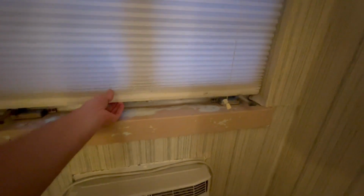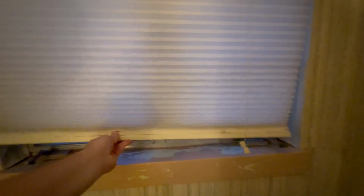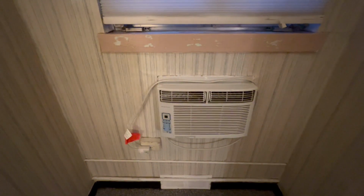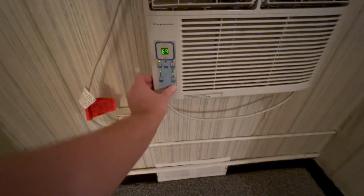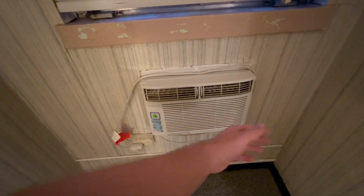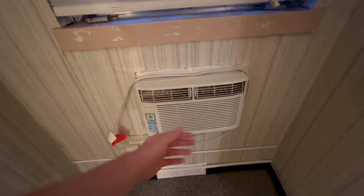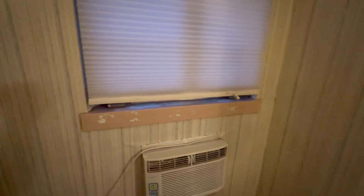Got our back blind here. That's kind of cool. You get a view out back. Another window that opens, too, so you can really get a cross breeze going if you want that fresh air. Looks like we have a window unit here for air conditioning. So, it puts out plenty of nice, cool air. A little dirty, but not terrible. Windowsill could use paint.